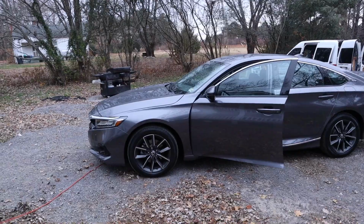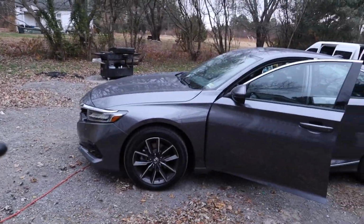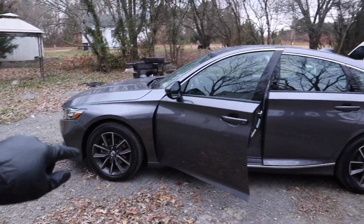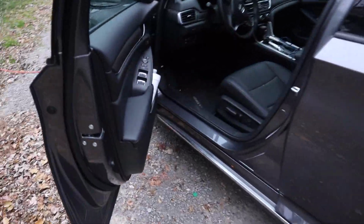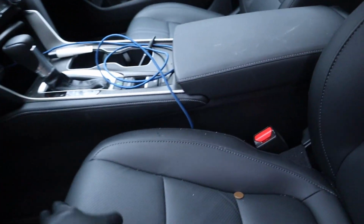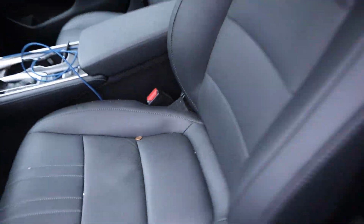Let's go. Alright, so we have some loud dogs barking in the background, so just please excuse me for that. But anyways, we had a Mercedes-Benz that used to be here, but they actually traded it in for this Honda Accord here. So it's not really too bad inside here. Probably knock this out really fast. She needs it back by a certain time, so I need to hurry up and get on it.